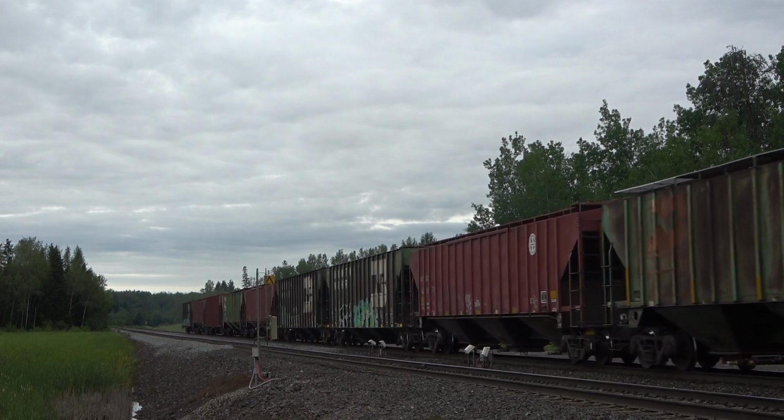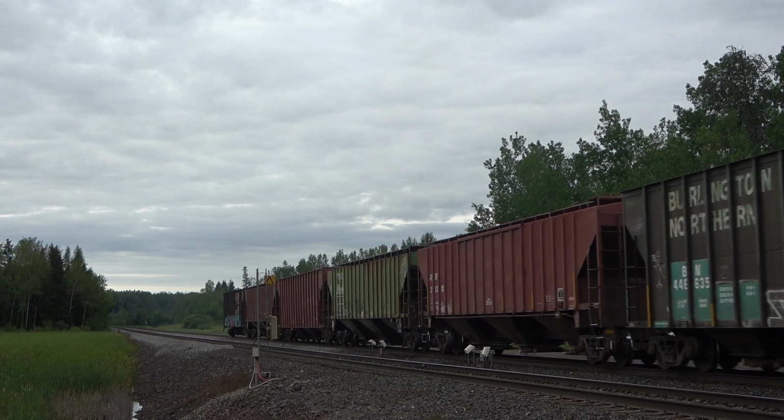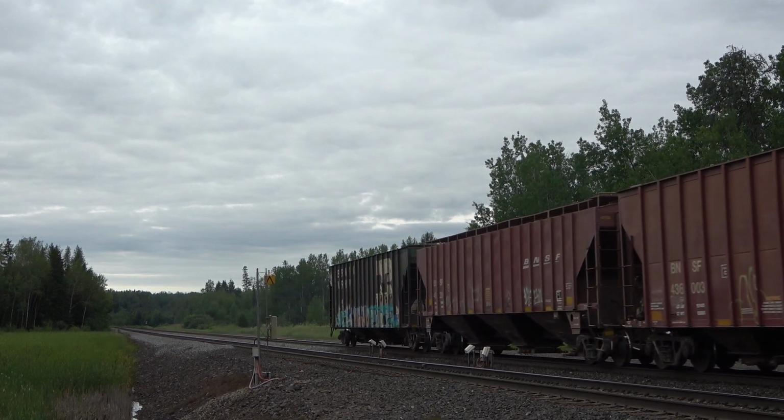The string of BN and BNSF hoppers came from the Kelly Lake local, also known as the Range Rocket. This is a BNSF local that runs once a week out of Superior, Wisconsin to Keenan Yard.